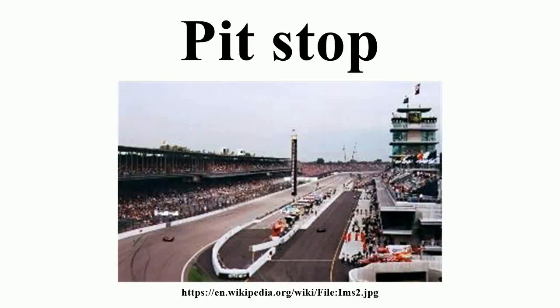In motorsports, a pit stop is where a racing vehicle stops in the pits during a race for refueling, new tires, repairs, mechanical adjustments, a driver change, as a penalty, or any combination of the above. Not all of these are allowed in all forms of racing.